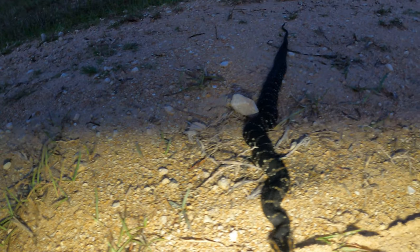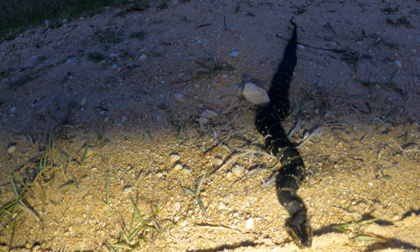Haven't seen a water moccasin in a while. It's been a long time since I've seen a water moccasin. I'm just curious why. It's all water snakes out here. Where are the moccasins at? But very cool. First snake of the night. And there's a car coming, so we're gonna make sure we get him off the road.